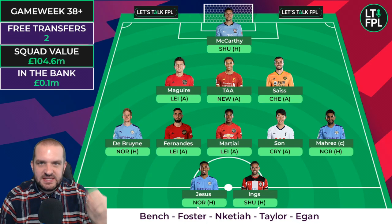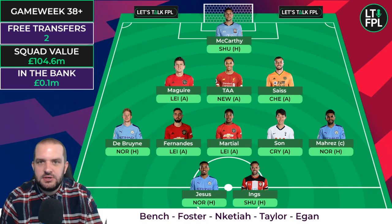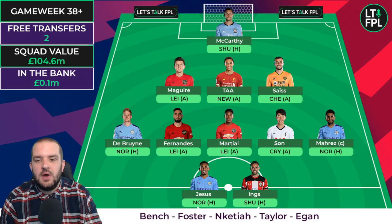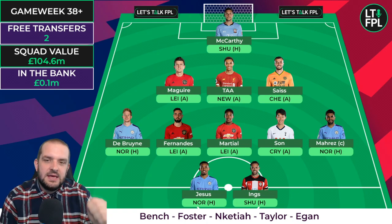So here we are then. This is the Game Week 38 plus team. My final team. 2 free transfers, like I've already mentioned. 104.6 million squad value. So one of the things when I did Antonio to Son last week was I did lock all my money into the team. So I have to take a player out, obviously, if I want to fund a bigger move because I've only got 0.1 million in the bank. So this is what it's looking like.